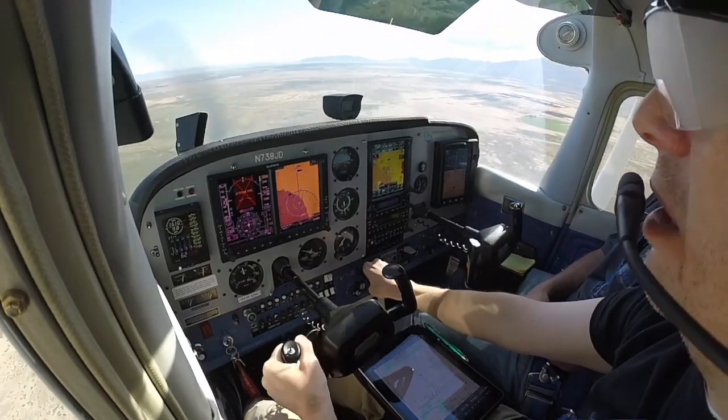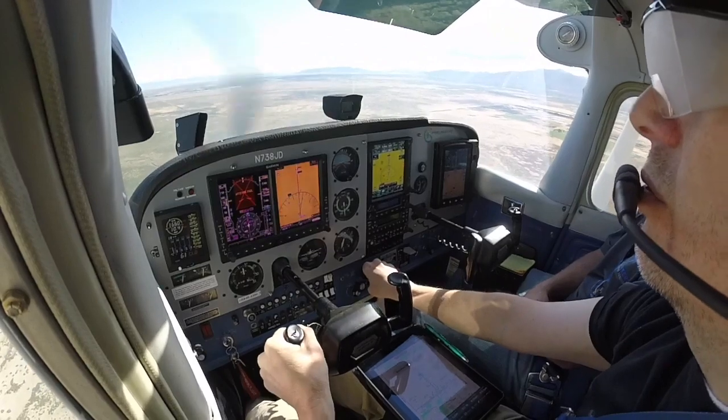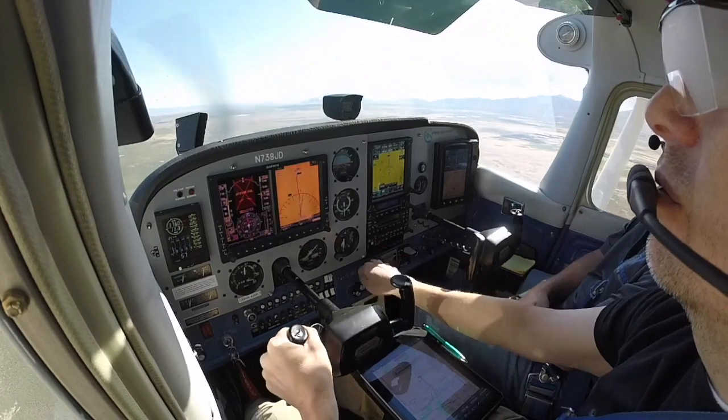All of a sudden we got NEXRAD on our thing or something. Is that terrain? Yeah. Did you richen that up?